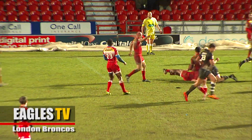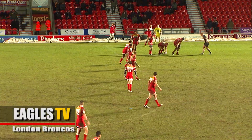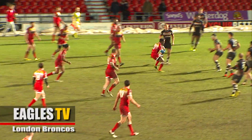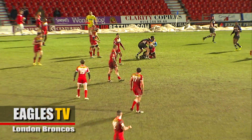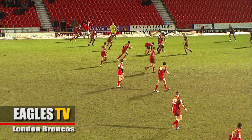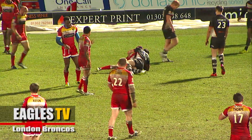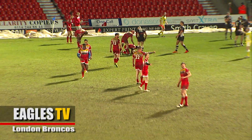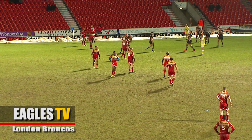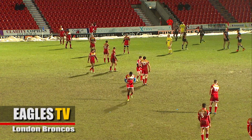Some thrilling running at times. 7 minutes exactly on the clock. Warrens has had several really spirited runs since he's come on. And the penalty is awarded to the Sheffield Eagles. The penalty count has been in their favour throughout the afternoon.